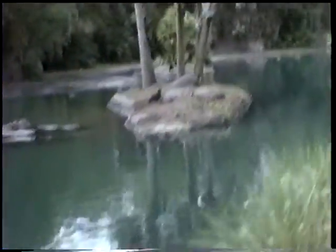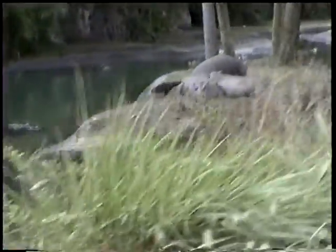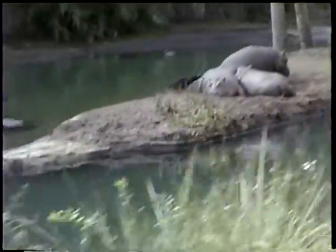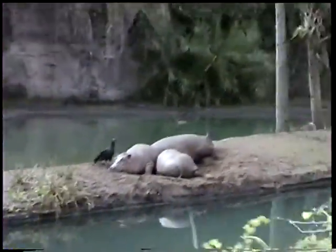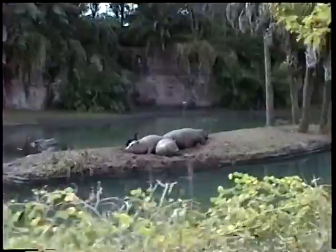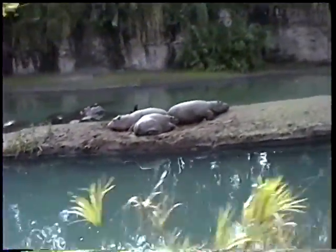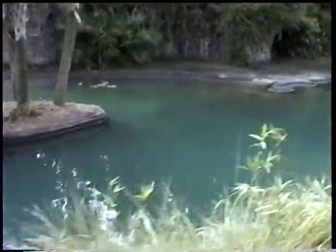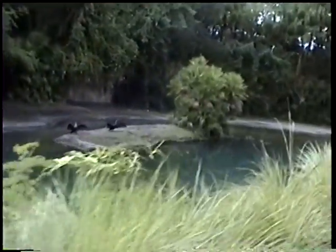Now, when born, babies weigh anywhere between 50 and 100 pounds. Adults will get up to about 5,000 pounds, which is the reason why they spend most of their time in the water. If they didn't, their large bodies would almost overheat. They can stay submerged for up to about 8 minutes before coming up for air.